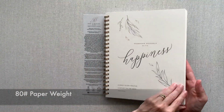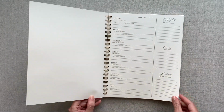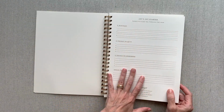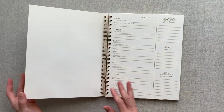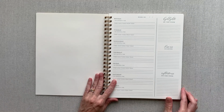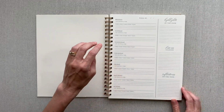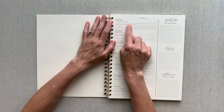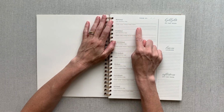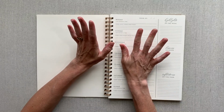Let's go flip back and look at the flow of this beauty. I also think this would make a beautiful gift. So you do have this Let's Get Started page, things to guide you through the year. Beyond that, you just have your weekly pages. They all feel really calming. And this is made to come in and fill in. You could do your grateful for at the beginning of the day and 3 good things from today at night, or you could do them both at night, whatever works best for you.